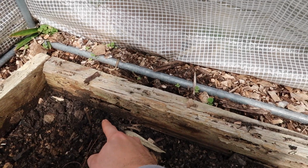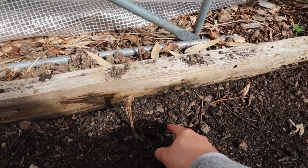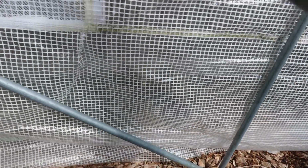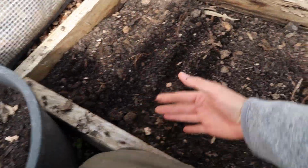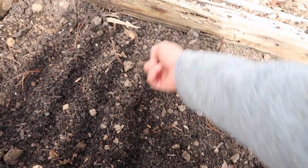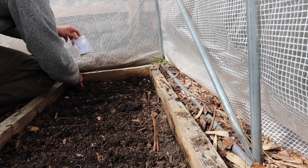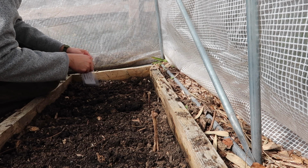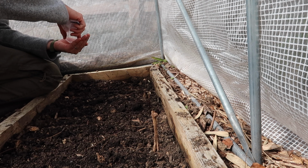In this little bed here up against a little piece of wood, I have planted some peas, and my plan is to put a little trellis here about 2 feet tall so that I can grow peas right here in the back of this, and then the rest of it I can grow my leafy greens. The first one I'm going to plant over here is my bok choy. I really enjoy bok choy and I want to have a lot of bok choy to eat this spring.